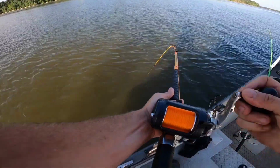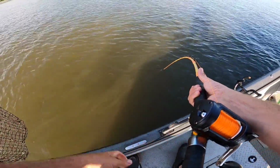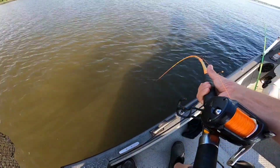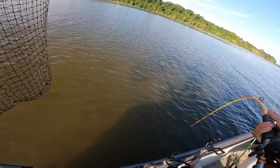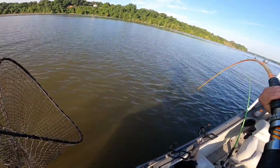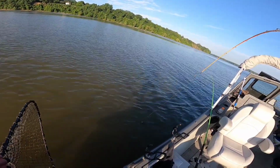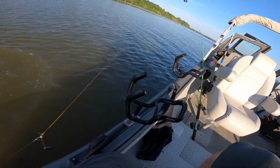I may just have to tighten it down just a smidge. I hope I don't break him off. I can see that line has rubbed something. Come on up here. He is not wanting to give up, man. Holy crap. There we go. Oh, shit.